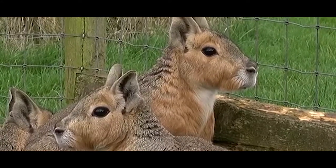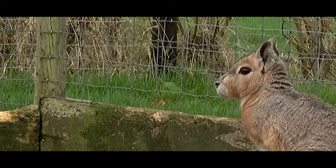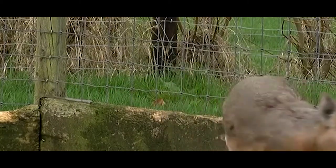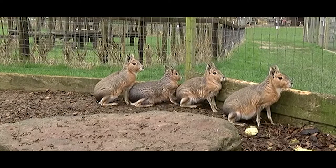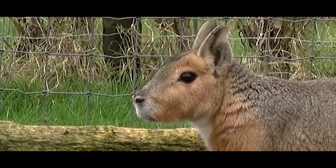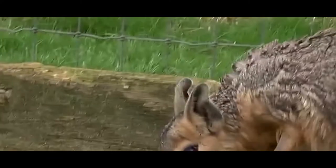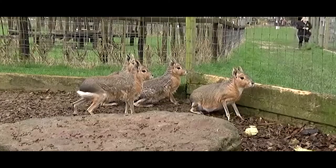They remain in a communal burrow until they are 4 months old and are visited daily by their parents. Adult breeding pairs take it in turns to visit the burrow. The female makes a shrill call, which brings all the infant maras out from the burrow to the surface. After identifying her own offspring by smell, she leads them a short distance away from the burrow to suckle.